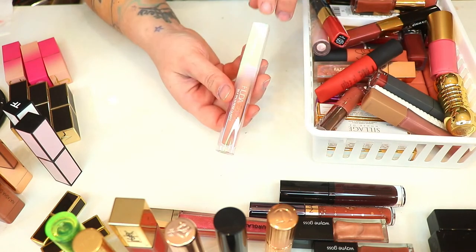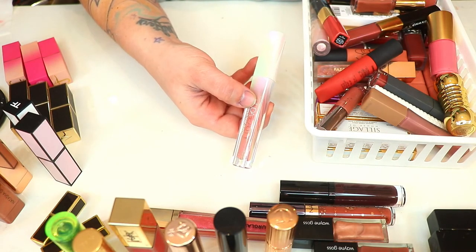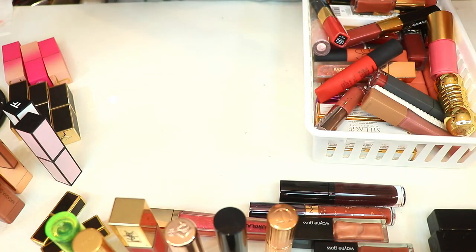And then I have yet to use this, I don't think. The Huda Beauty Silk Balm in Rose Quartz. This came out with the Rose Quartz palette, right? So I'm going to hang on to that.